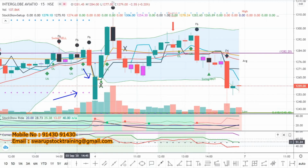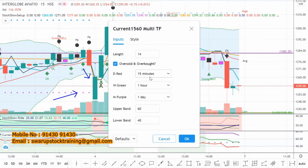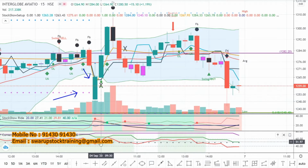This is our multi-time frame indicator, where the day is purple color, green is the 1 hour time frame, and red is the 15 minutes time frame. So the same indicator we have used in 3 time frames, and put it here to understand what was the strength and weakness.